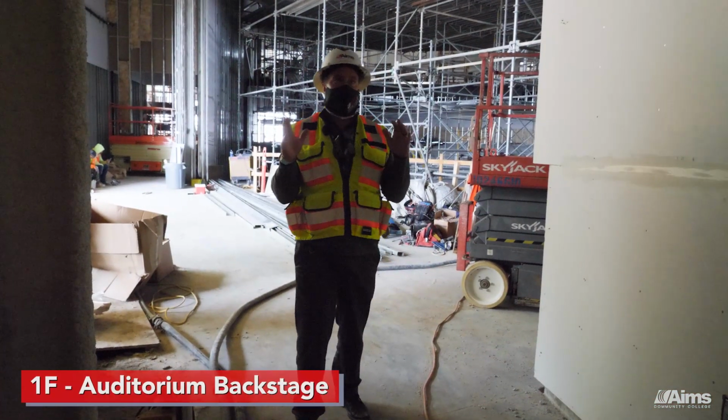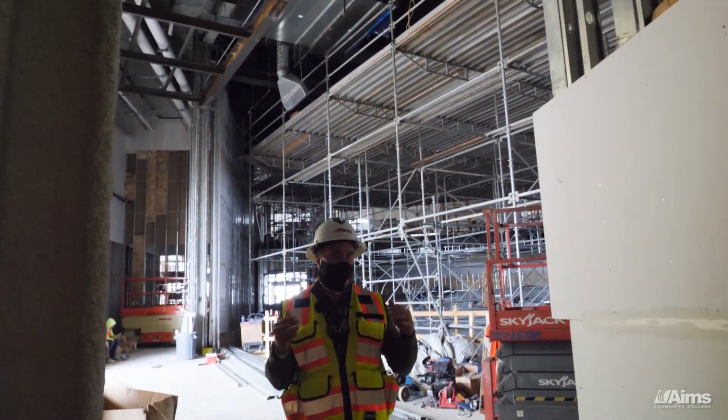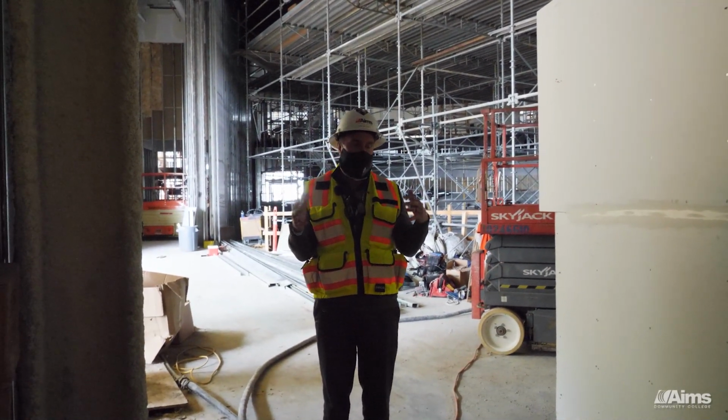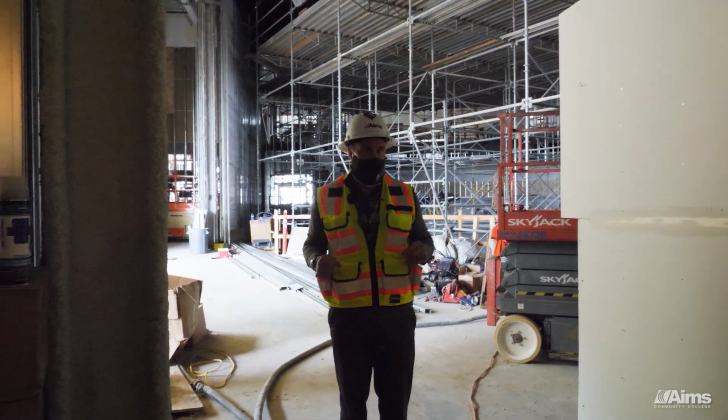All right, here we are. We're actually on the east side of the stage, and it's kind of a special edition tour for you guys, because we're going to take you behind the scenes and kind of back of house, more secure areas. So when the building opens, these areas won't necessarily be open to the public. So we're going to give you a first glimpse here.